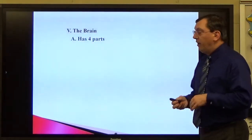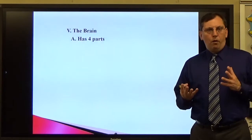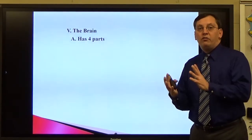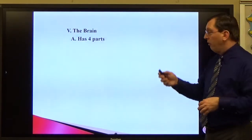So the brain has 4 basic parts. And all mammalian brains have these 4 parts. Obviously, humans and a few other types of mammals have certain regions that are more complicated than in other types of mammals or other types of vertebrate animals.